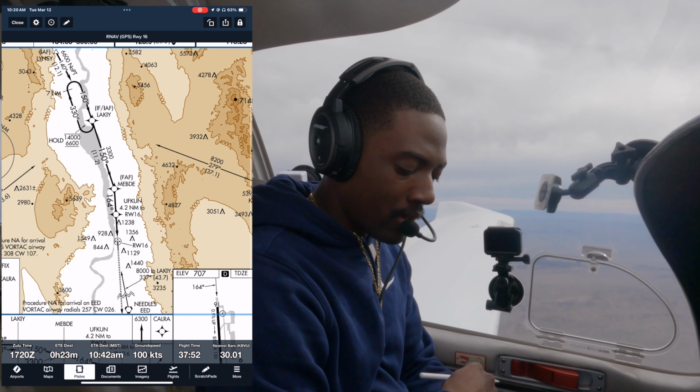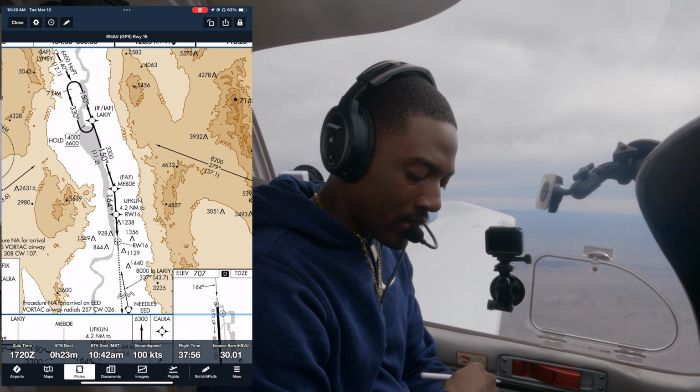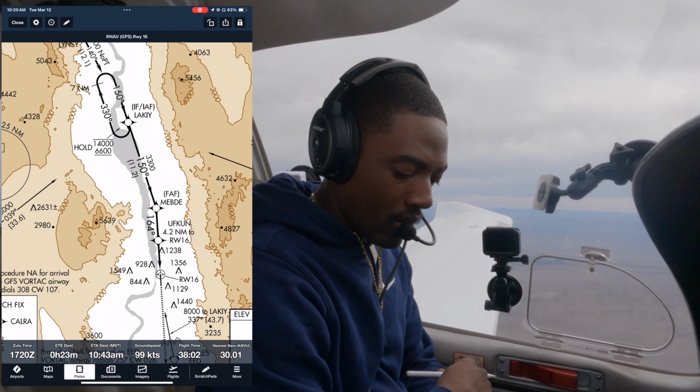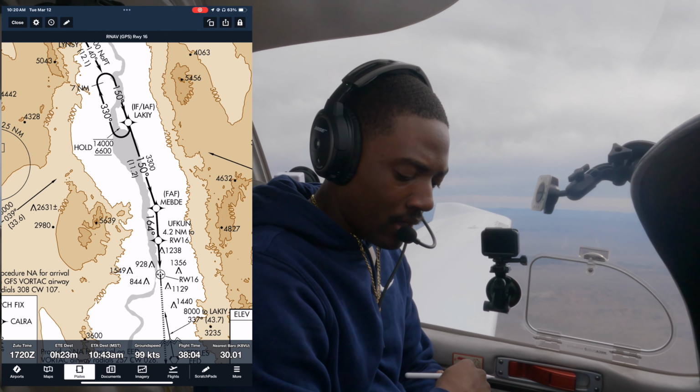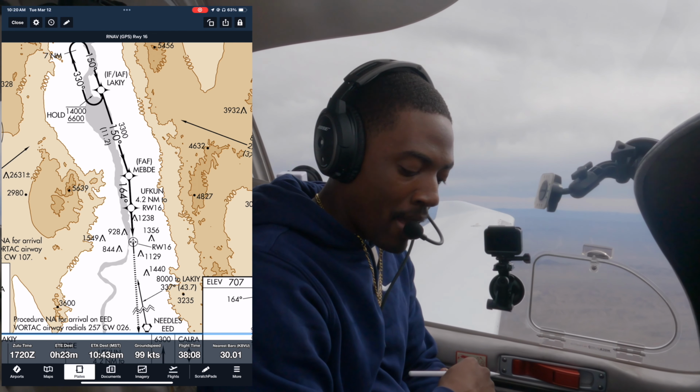And then after Lakey, we'll come down to 3,300. We should be over the river. That's what this little ink blob is on the approach plate. So we'll be following the river in on a heading of 150. It's about 11.2 DME to the final approach fix, which is MEBD.